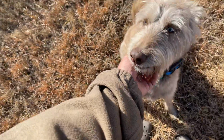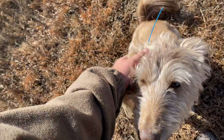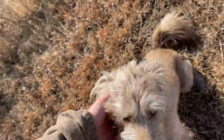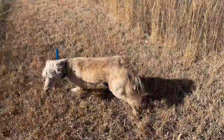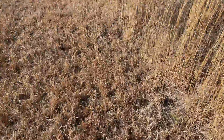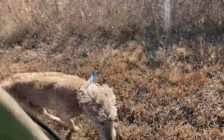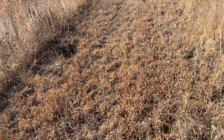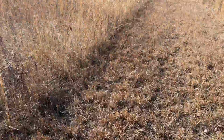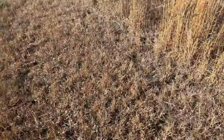And doing this, where we stop and teach the dog to automatically sit down when we stop, that's a big part. Good girl. All right, all done. I'm giving her a command to release her from her sit. Where you at? So she's walking right behind me, being a good girl.